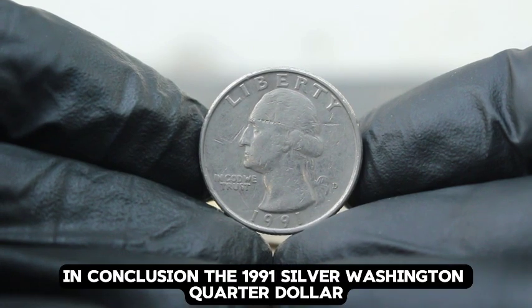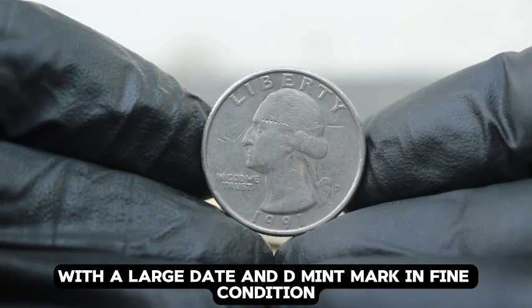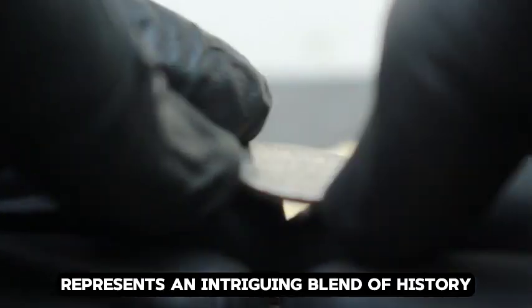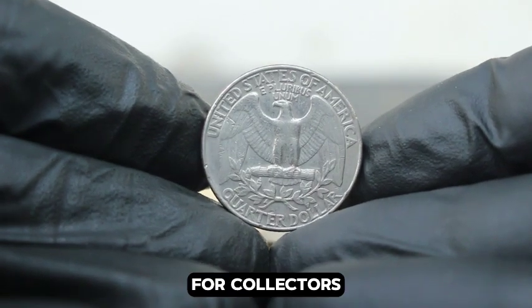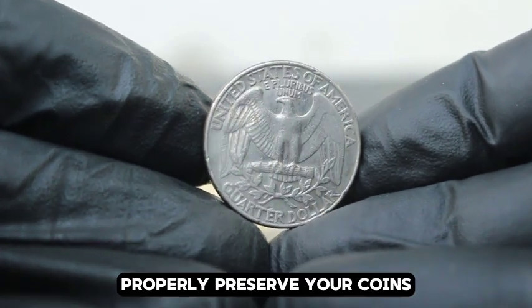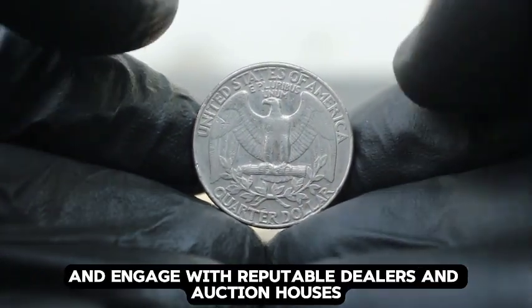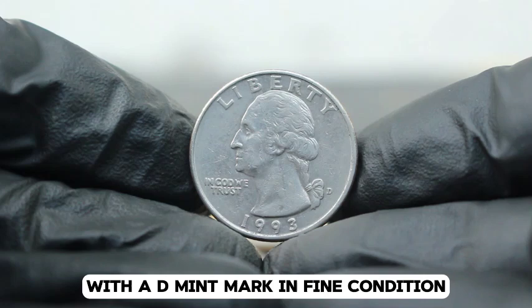In conclusion, the 1991 silver Washington quarter dollar with a large date and D mint mark in fine condition represents an intriguing blend of history and numismatic interest. For collectors, it's essential to stay informed about market trends, properly preserve your coins, and engage with reputable dealers and auction houses. Next up, the 1993 silver Washington quarter dollar with a D mint mark in fine condition.